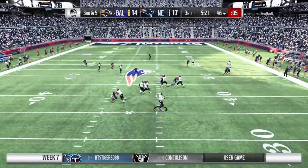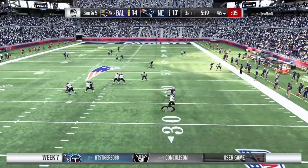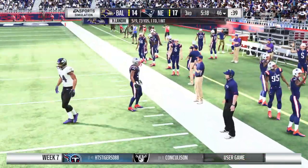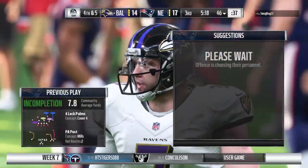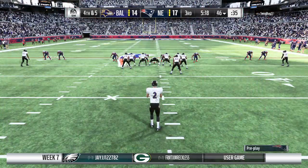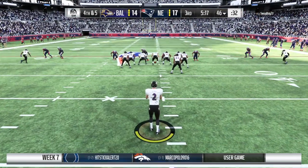Back to throw here. Escaping the pressure right. And this is going to be incomplete. I'm not sure we could spot any tendency here on this third down. They could have run it or passed it. Either one was available. They chose to try and get it through the air, but they were unsuccessful.